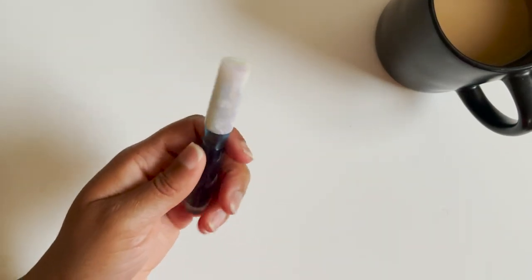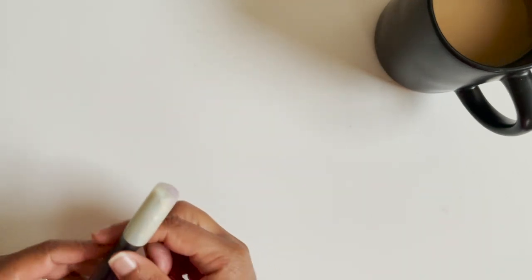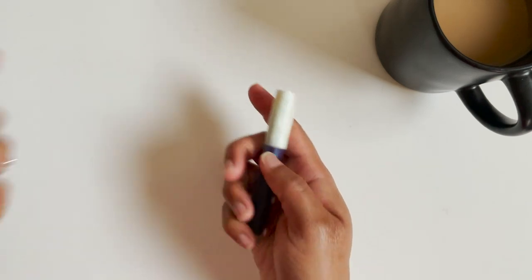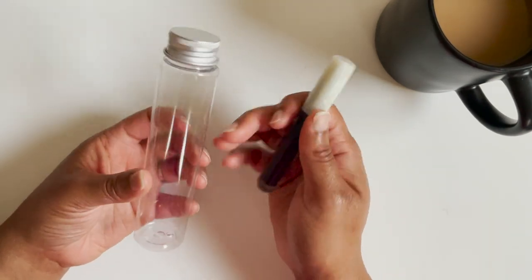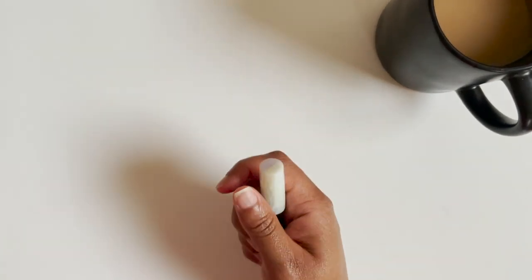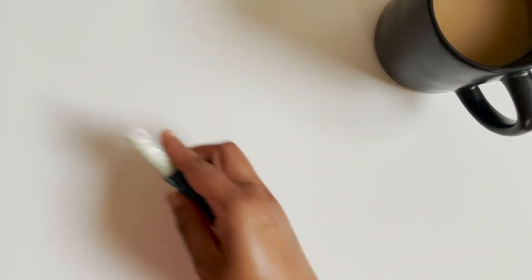This is the Naira model. I hope I'm saying that right. And his packaging was very simple. It came in this plastic container, and I got a lovely note from him, which I put in my journal.